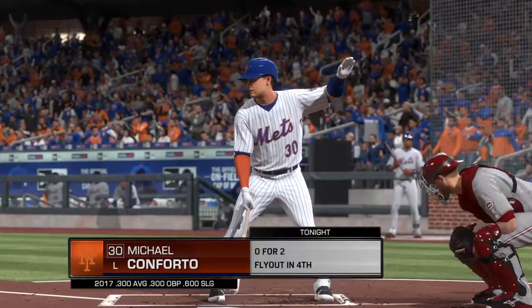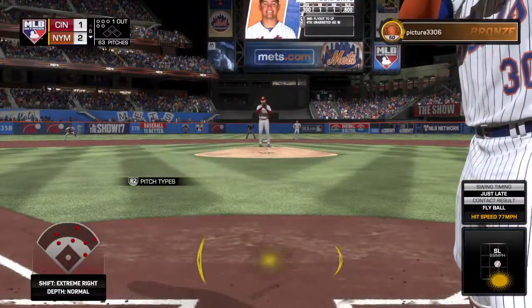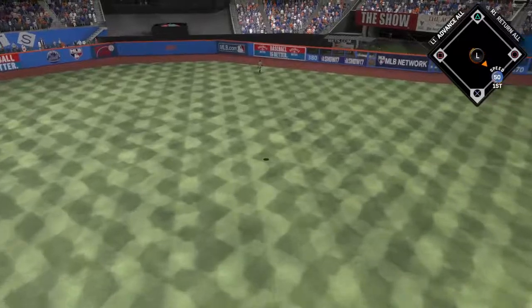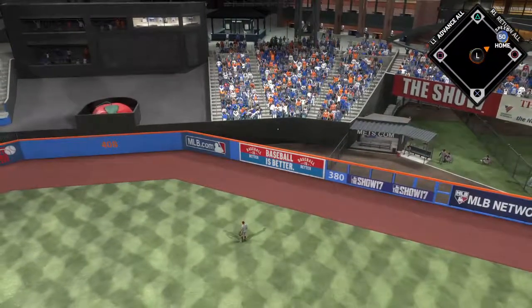Digging in to try it again, Michael Conforto. Third trip to the plate for him here tonight. 0 for 2 at this point. A swing and a drive to center field. That one's got a chance. Hamilton going back. Gone!